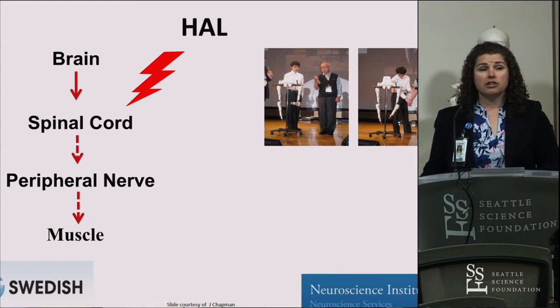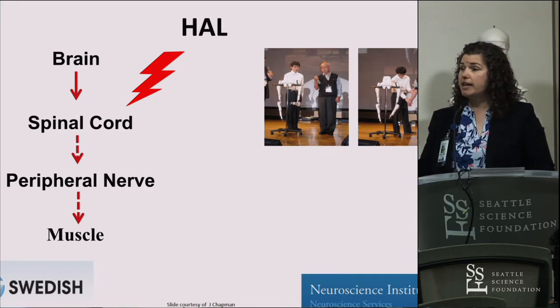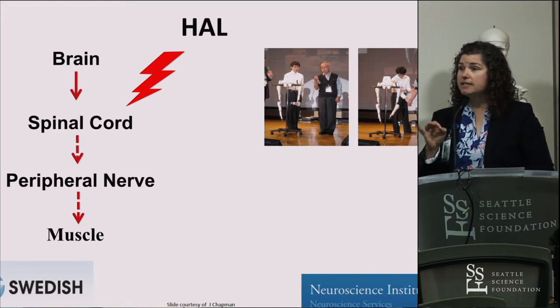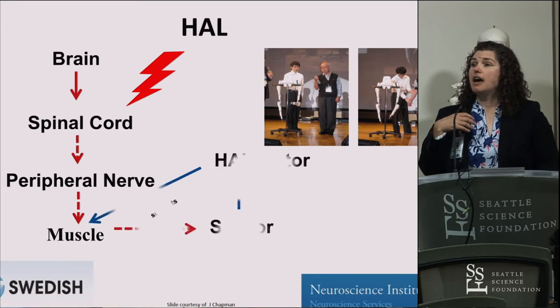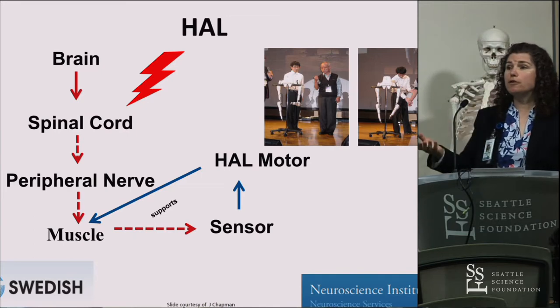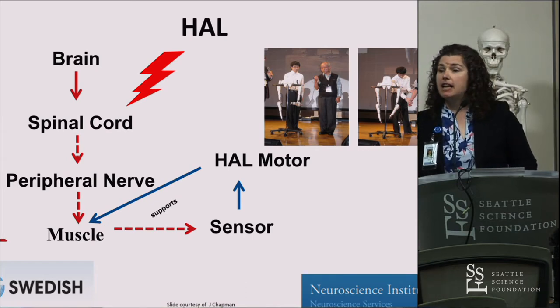And depending on the neurological insult, those signals at some level along the way can be impaired. But if you get something at that muscle, even if it's trace, you do need something, but if you get a weak signal at that muscle, the sensors, the electrodes for the HAL can pick that up. And that allows the sensor to turn on the motor and to help that action that the patient is trying to do.